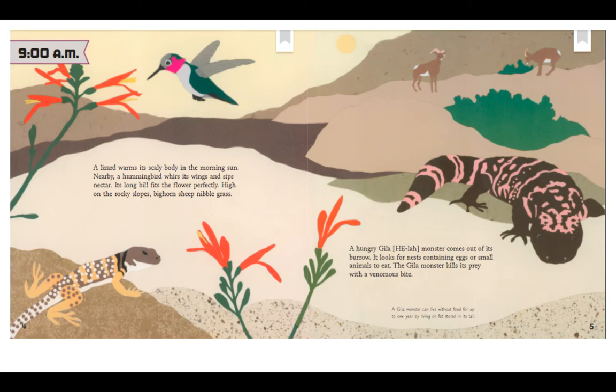This monster can live without food for up to 1 year because it lives on the fat it stores in its tail. I did not know that.